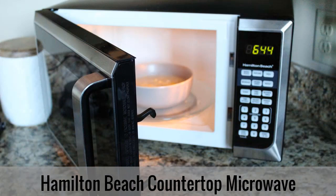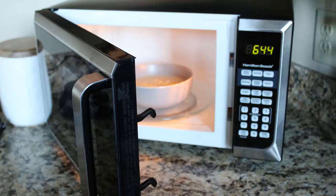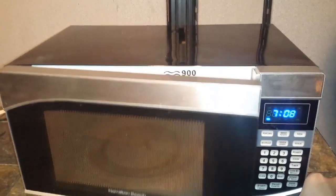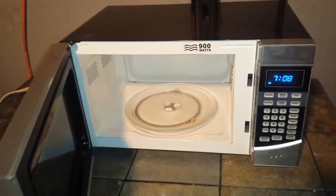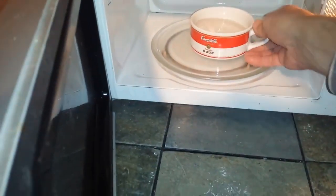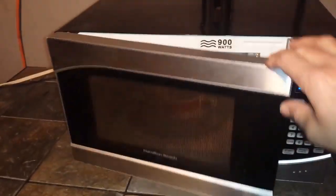Number 2. Best budget, Hamilton Beach Countertop Microwave. If you're looking for a microwave that is reliable, effective, and less expensive than other options, we recommend this option from Hamilton Beach. While it doesn't offer as many features as some other models, it includes convenient one-button cooking options for frequent tasks like popcorn, pizza, and defrost.